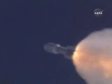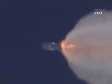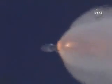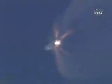Boosters throttled back, 75% thrust. SRB chamber pressures continue to look good. And SRB4 is burning out, and all chamber pressures are responding. And we have BOTA, RD-180s throttling up to 100% thrust. T plus 1 minute, 45 seconds. Everything continues to look good.